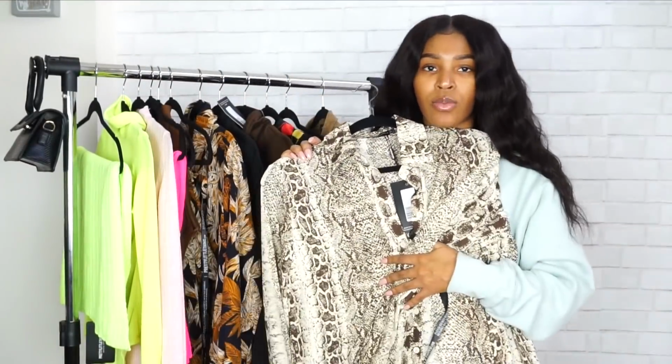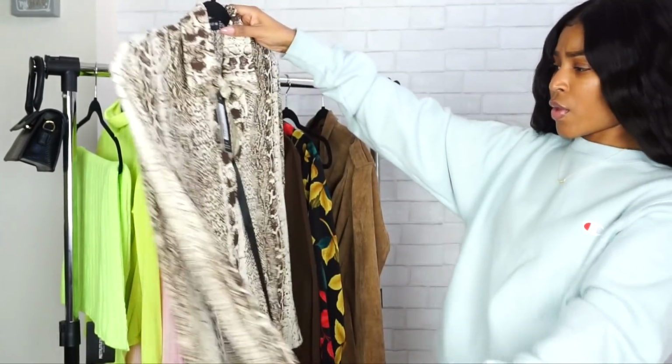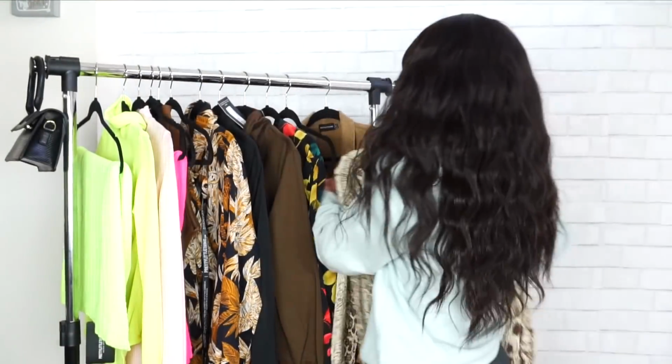Really cute. These would be cute with those clear heels, or a pair of brown heels if you had some, or tan heels. It just depends. So yeah, I have the top to go with the pants.